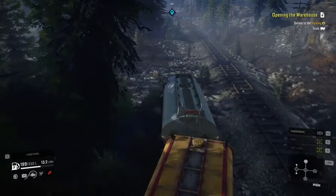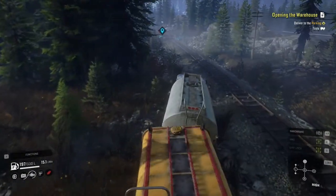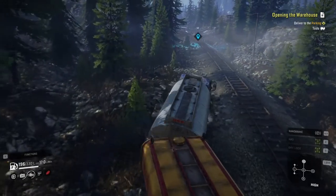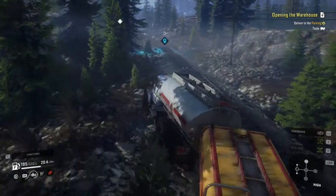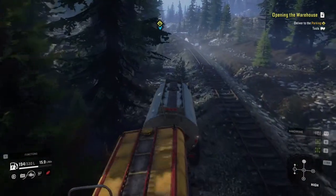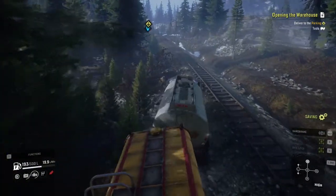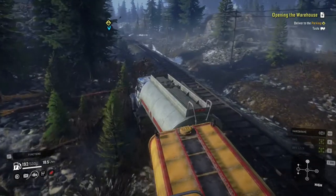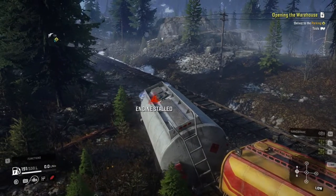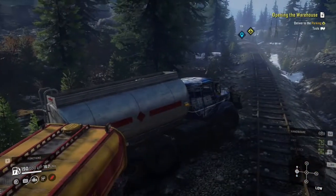I think we're doing decent. The truck is pretty banged up. The fuel tank is almost in red. The engine is also taking a beating. Suspension is done. And I'm driving the fuel tanker for no reason at all. Down to 194 liters of fuel. Wonder what would happen if I wasn't driving the fuel tanker. Would my truck behave better? Maybe.